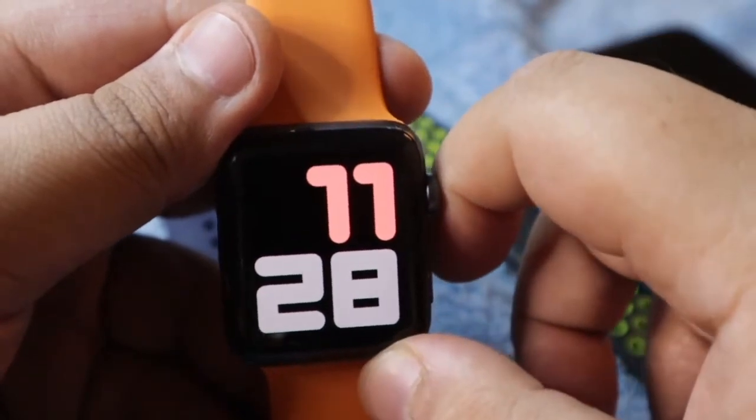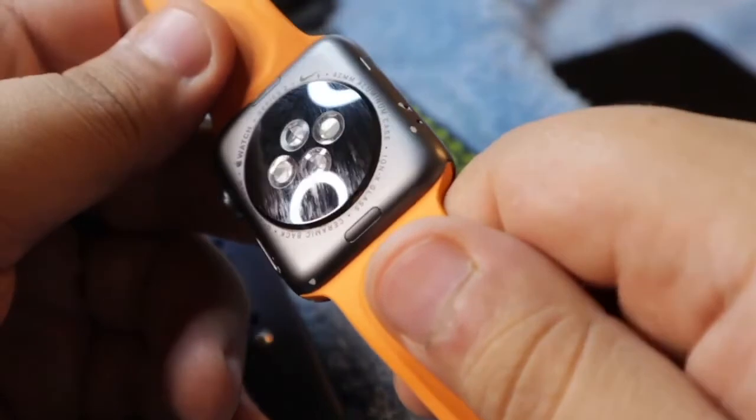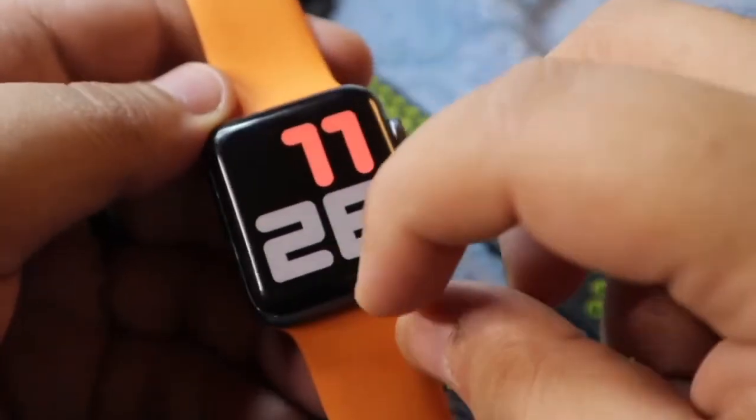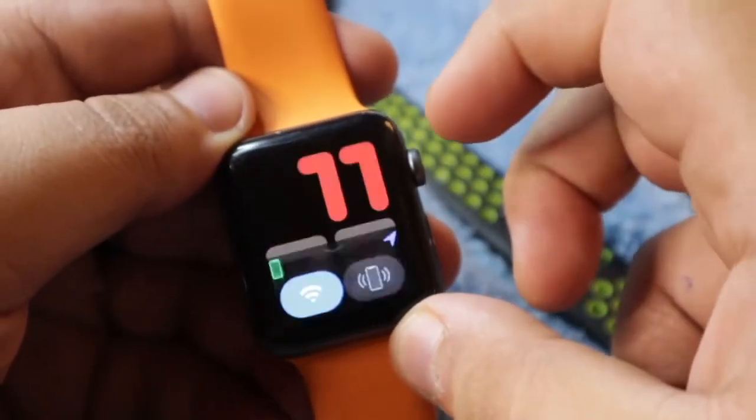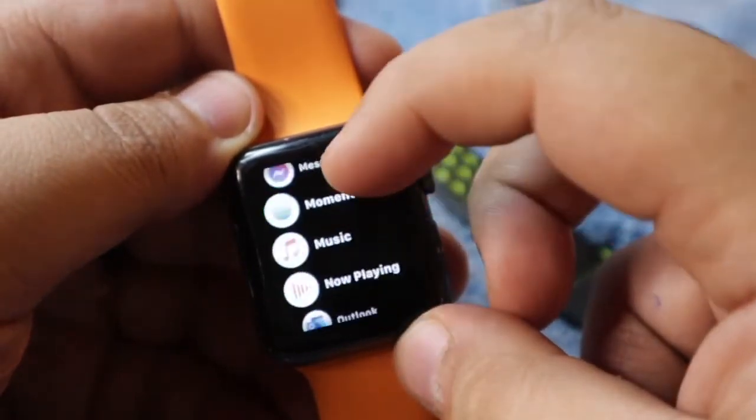Now, I think the best feature so far about the Apple Watch, and I'm not specifically talking here about the Apple Watch 2, I'll get to that in a minute, but about the Apple Watches, is that they really focus on your health and your well-being. And when we talk about health, your heart, I think, is number one.